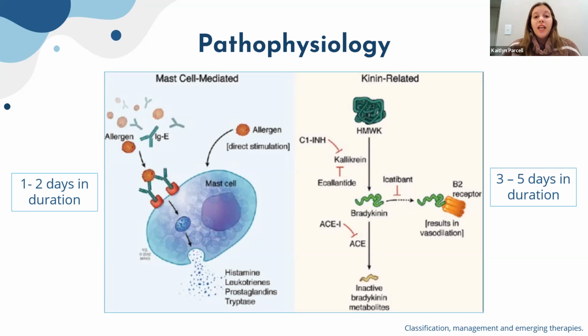And this C1 inhibitor right here will become very important when we talk about hereditary causes of this. Ultimately, that is responsible for regulating the amount of bradykinin in the body. So if that's deficient, then our regulation is also deficient.